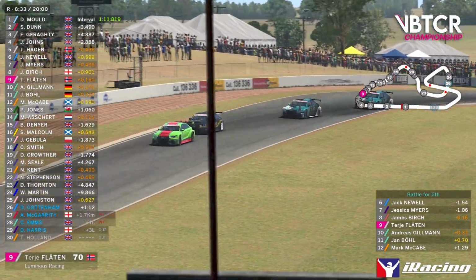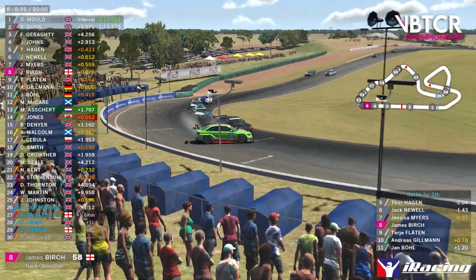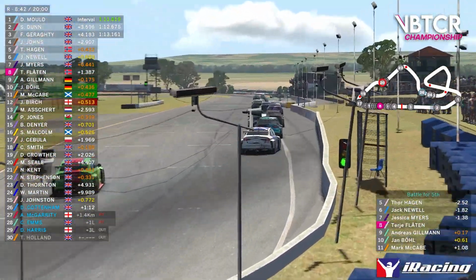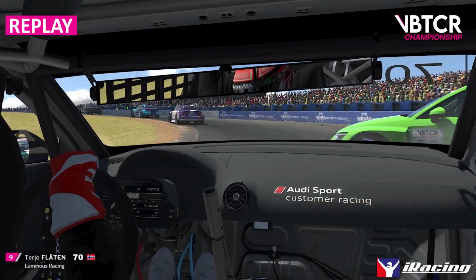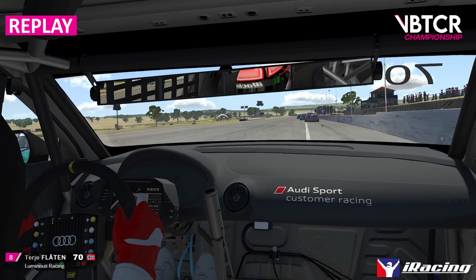Flarton absolutely harassing Birch as he makes a lunge up the inside. There's contact. He taps him. That sends Birch flying into the wall and he just about manages to recover. Let's take a look. Flarton's getting desperate. Oh, onto the grass. Locks up. Nothing he can do to try and pull out of the move.